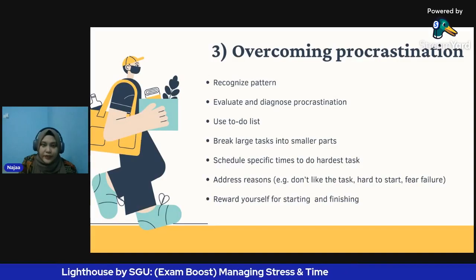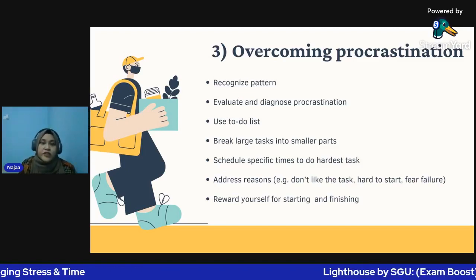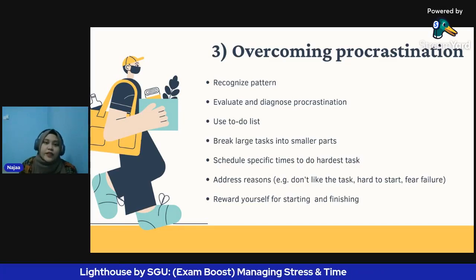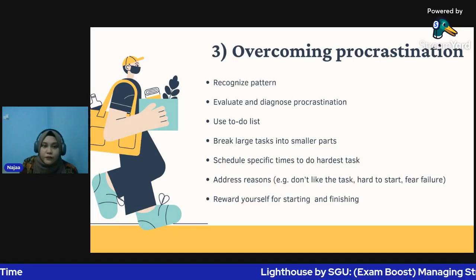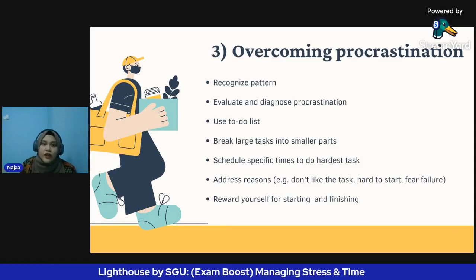So for part number 3, overcoming procrastination. First, we need to recognize the pattern of our own procrastination. For example, what is the time we tend to procrastinate? For example, we tend to procrastinate in the evening because we feel more tired. So we need to evaluate and diagnose our own procrastination.